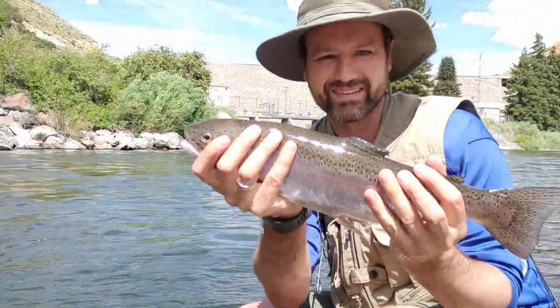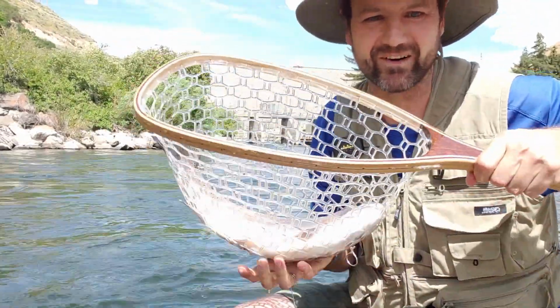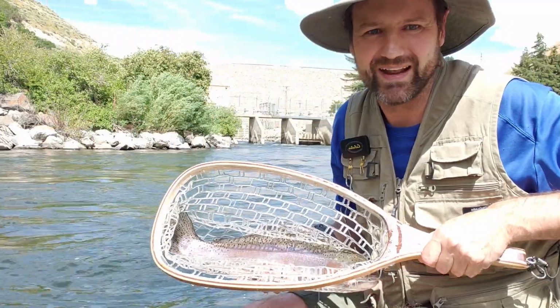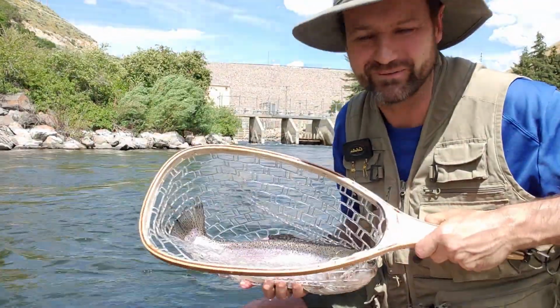Excellent. That's got to be one of the biggest rainbows I have ever caught. Beautiful fish. Let's go ahead and get him back into the water here. Beautiful, beautiful, beautiful.